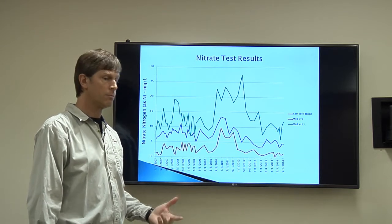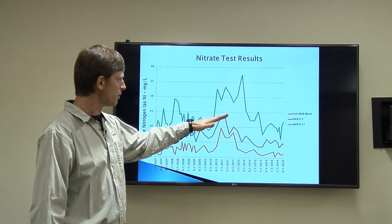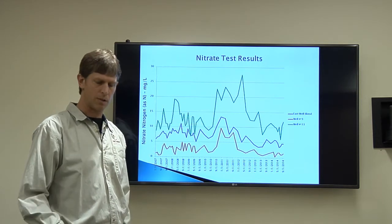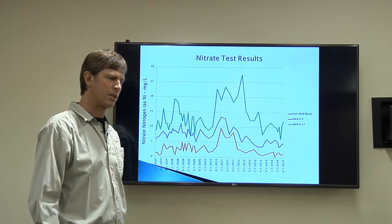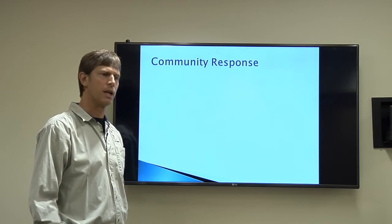And the city at this point, as they were noticing this upward trend, and particularly when it got a bit higher here, it was a bit of a concern. 10 parts per million is the maximum contaminant level, and so the city said, hey, we need to start doing something to deal with these high nitrates.